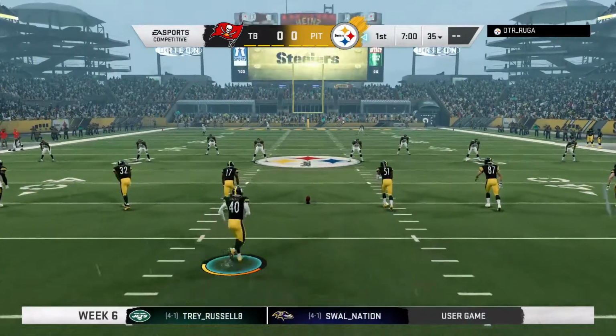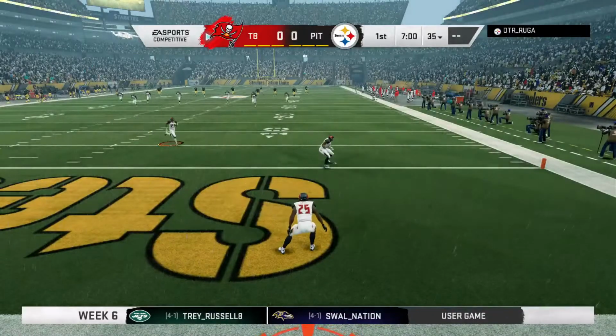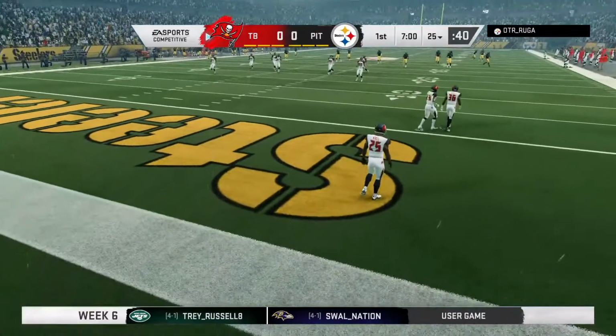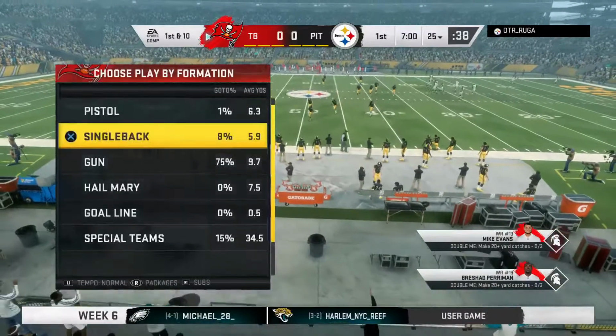Set to go now in Week 6 of the NFL season, and we are underway on EA Sports. And this will be a touchback as that sails over the end line.